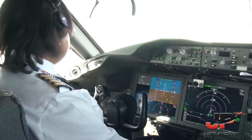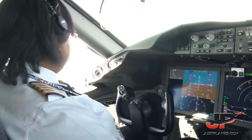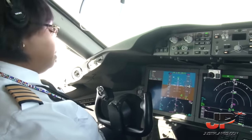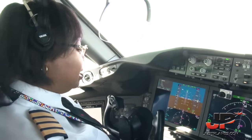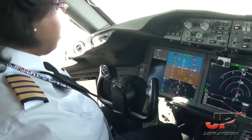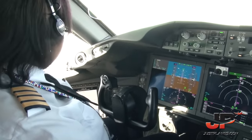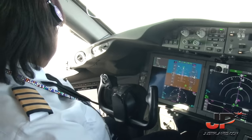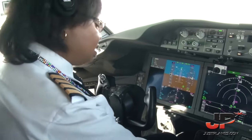Transition level will be 6-0. MSA is based on Kilo Sierra Alpha VOR, 4,500 all around. So for our routing, on checking OVAS, we'll leave on 265 degrees, descending to 4,500 feet. Checking overhead Beagle at 4,500 as we turn right on the arc. And then on leaving Beagle, on OVAS 1 Alpha, start descent to 4,000 feet, which is set.